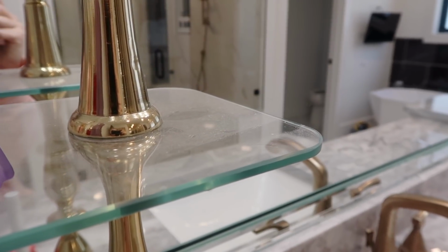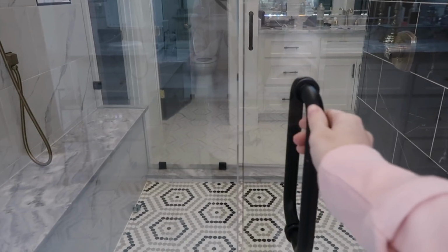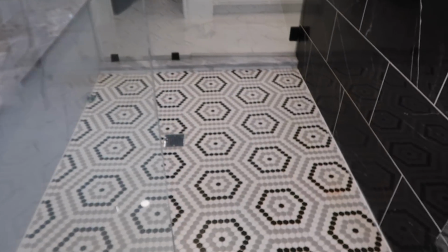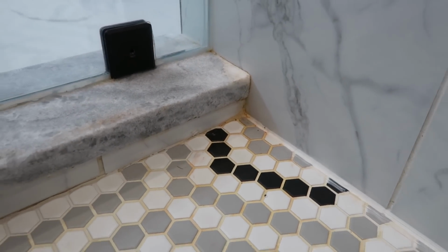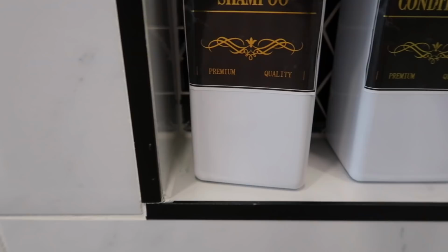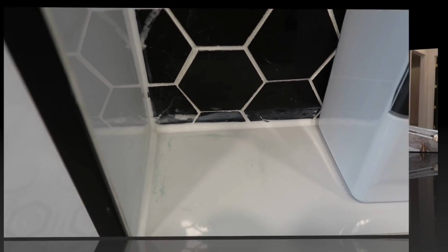You can see everything in here was super dusty. There's always this funky stuff up under my sink countertop. There was hair on the floor, and I think the worst thing of all was the shower. It was absolutely disgusting. It had soap scum built up everywhere, and it just really needed a really good deep cleaning. So we're gonna be taking care of all of this today.